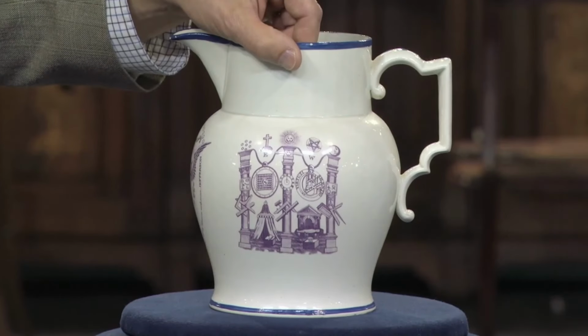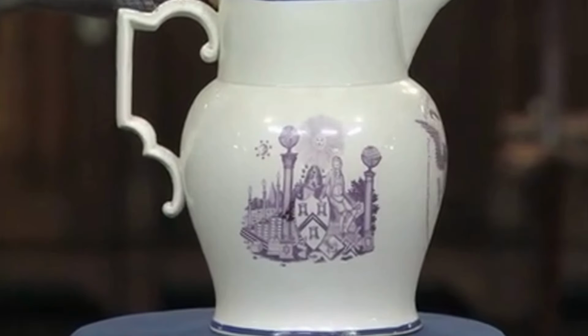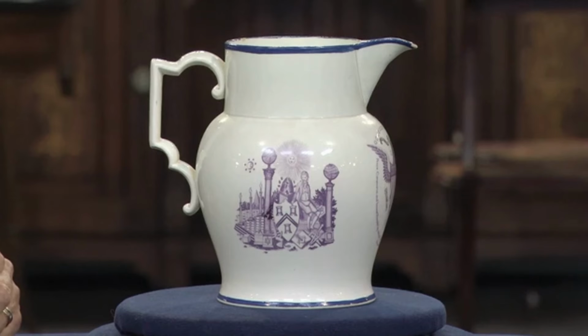There is a fabulous transfer on this side with emblems of Freemasonry. However, there are so many emblems present in the jug, which makes it hard to be specific. This jug is in a lovely pearlware glaze. If the puddling was yellowish, it would have been called creamware. These were the two different glazes that were put over earthenware bodies.